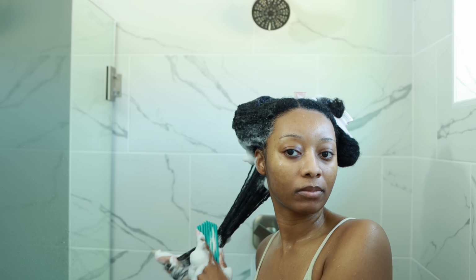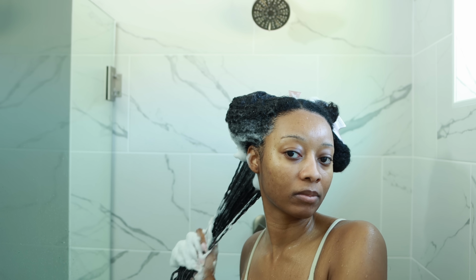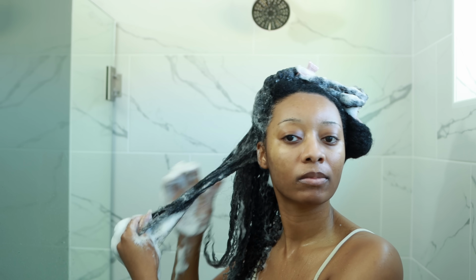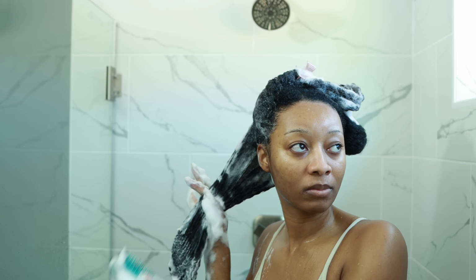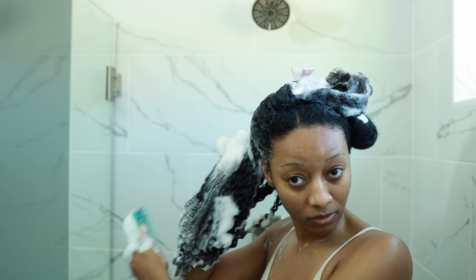I like to get the hard part out the way in the beginning. You might be looking at this and thinking, why the heck are you detangling while you shampoo? That's terrible. You don't want to do it. I'm not telling you what to do with your hair. This is just what works for me. I personally like to detangle while shampooing. I know a lot of people probably wouldn't like this. They feel like their hair would tangle up or it just wouldn't work for them. And you know what? That is okay.